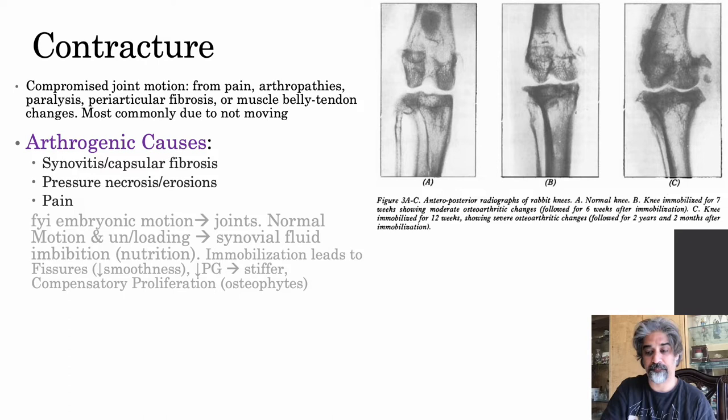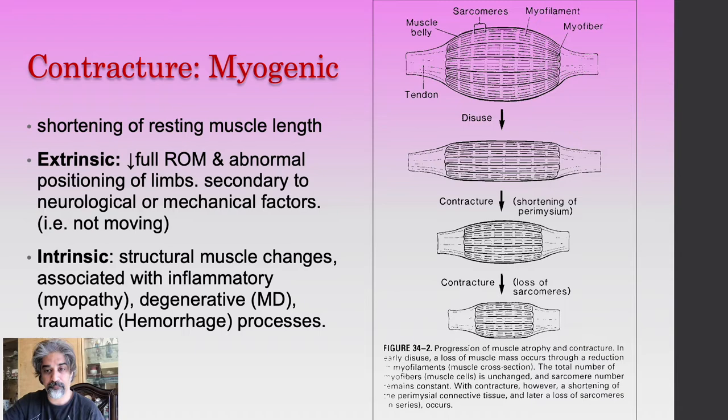Contracture can also occur if the connective tissue or skin congeals up. If you don't move, the connective tissue surrounding the muscle shortens and eventually, slowly, the muscle loses sarcomeres, and that contributes to contracture. So that's the good and bad of motion.